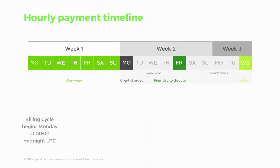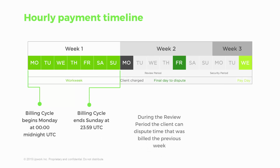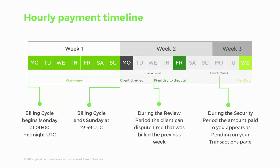The billing cycle is Monday through Sunday. On the following Monday, the client is automatically charged. Now, they have 4 days to review the work you did the previous week. They can dispute any time captured in the work diary. Friday is their last day to reject or dispute any time. There is then a 5-day security period from Saturday through Wednesday. After that, the funds will be available in your Upwork account.